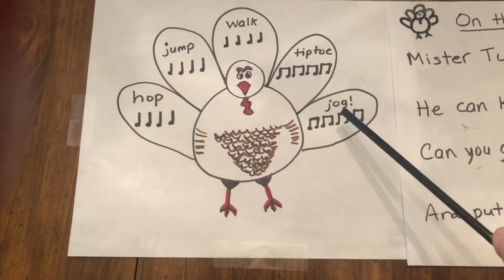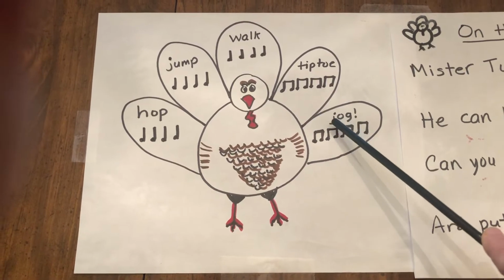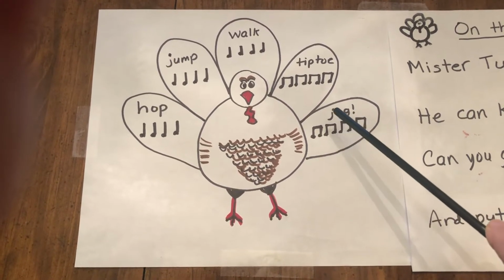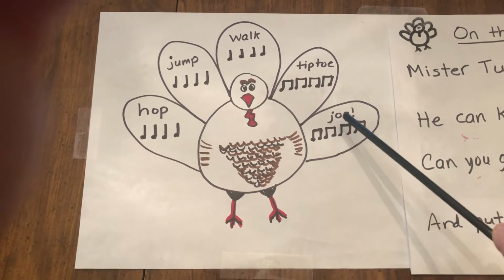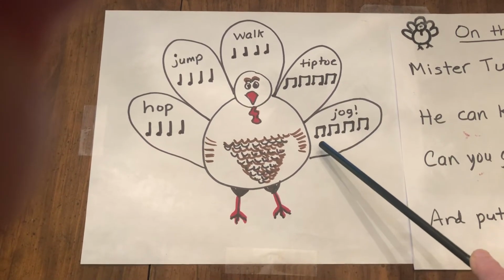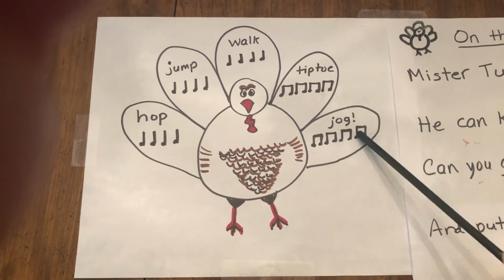And here is another feather. J-O-G. That spells jog. Jogging is like indoor running. It's fast, but not too fast. Let's see if we can jog to this rhythm. Jog, jog, jog, jog, jog, jog, jog, jog.